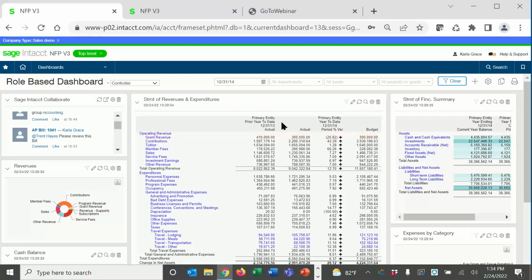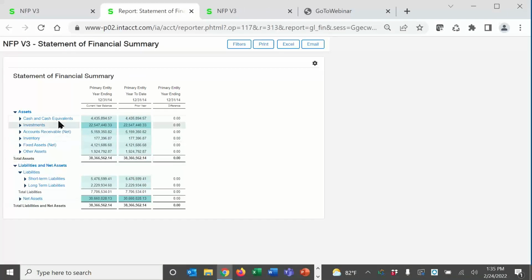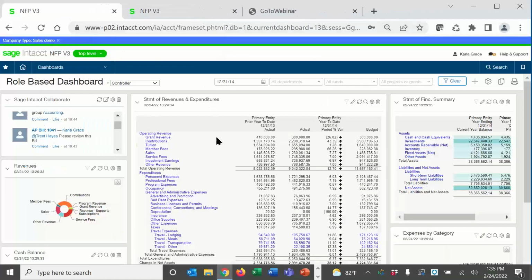advantage of. Now, this report here, the Statement of Revenue and Expenditures, is one that I created with the Financial Report Writer. It's also the one that created this Statement of Financial Summary. And you'll notice that I've got some color coding here. So when I design and define these reports, I can define them the way I choose to present them. And that's important because you have free reign in what you want them to look like.